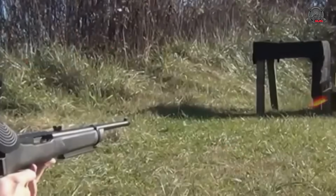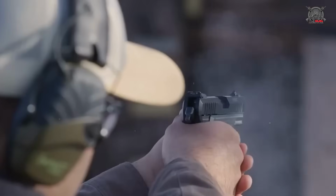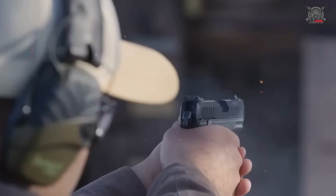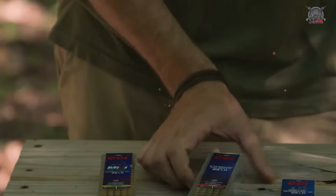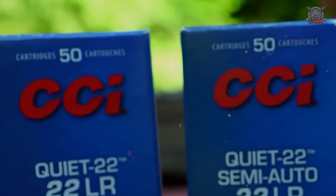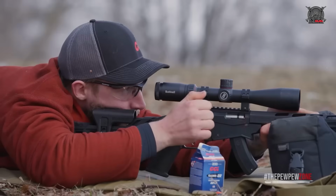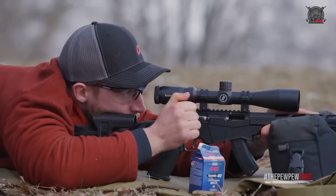Another perk, its mild recoil and report make it great for new shooters or anyone who wants maximum control with minimal blast. But don't mistake it for a novelty. The Quiet-22 Segmented HP is a surgical tool hiding in plain sight. Quiet, yes. Harmless, not even close.